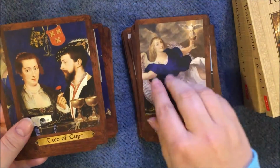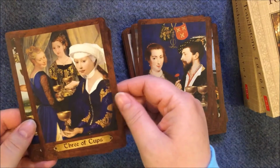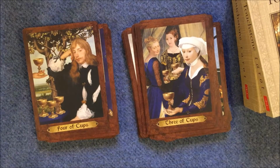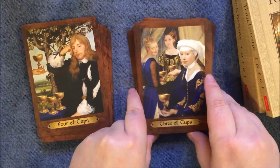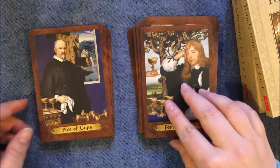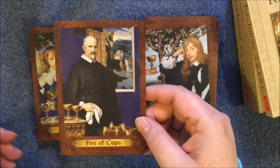Ace of Cups, Two of Cups, Three of Cups. Cups, I think in the Golden Tarot she mentioned that they tended to be the clergy and the religious leaders, but this looks a little different. These people don't look particularly religious to me. Well, that one does. Five of Cups. And he looks a bit Quakerish.